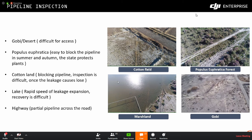Populus euphratica forest, because this plant always can block the pipeline in summer and autumn, but it's protected by the state, so we cannot access the forest without authorization. Cotton land, the plants can block the pipeline, and the inspection is very difficult. If there is some leakage, it will cause a big loss.